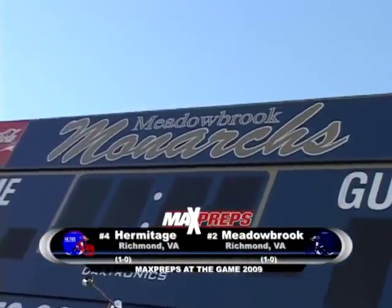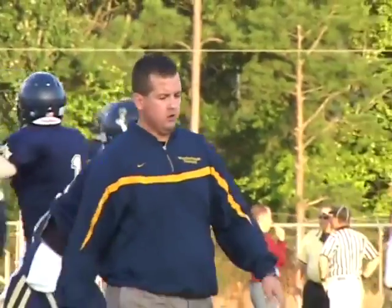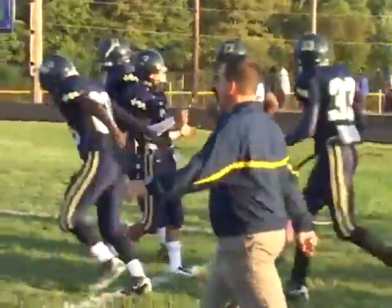This is Meadowbrook High School, and you are at the game, brought to you by MaxPreps.com, America's source for high school sports. Meadowbrook's former assistant coach, Troy Taylor, replaced Bill Bowles, who retired.